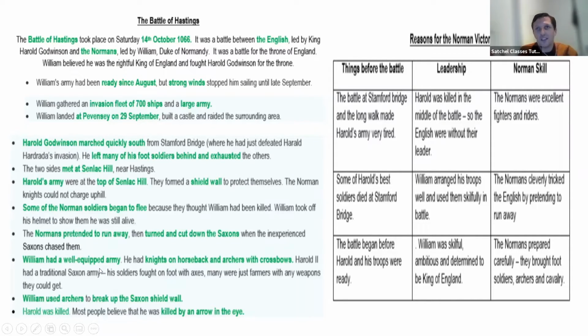But as they try and chase them down the hill, they come out of formation, and this breaks the shield wall. So the Normans, who are only pretending to run away, all of a sudden turn around and attack the Saxons. And they are able to get past them because they're no longer in this shield wall. And they come with things that Harold Godwin's army did not have, such as knights on horseback and crossbows.